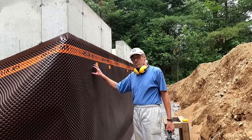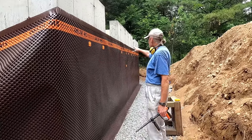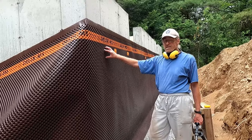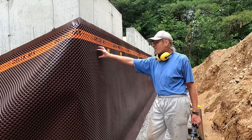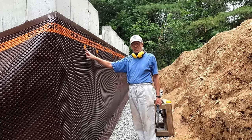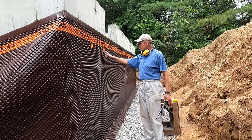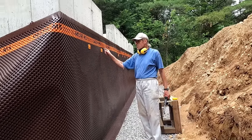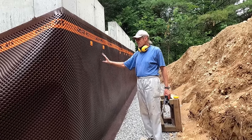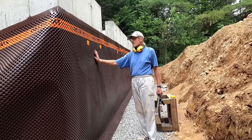So we're putting up the dimple wrap. You can see we've come along this wall pretty good. It's not easy, it's hard to handle. And we're short, I didn't buy enough washers. So you're supposed to put a W pattern. I'm just going along the top and later on we'll come back and add the next one. It'll be easier because everything's in place.